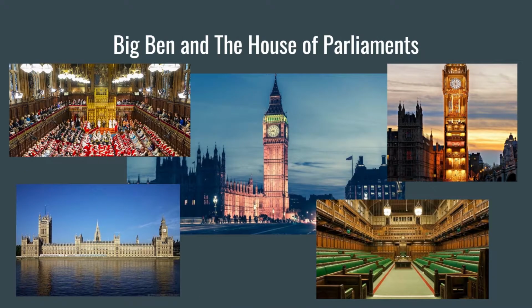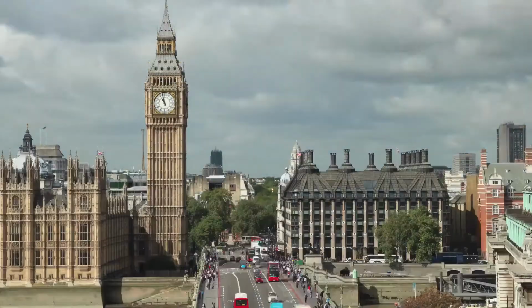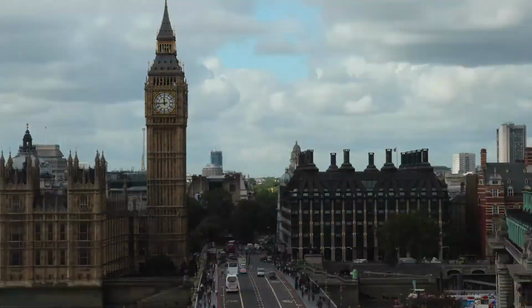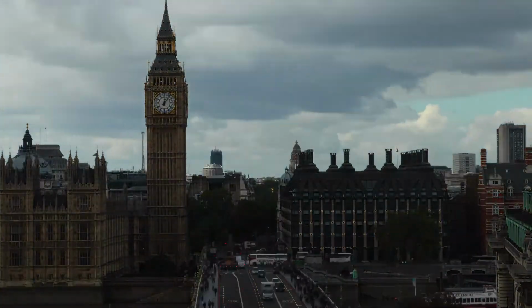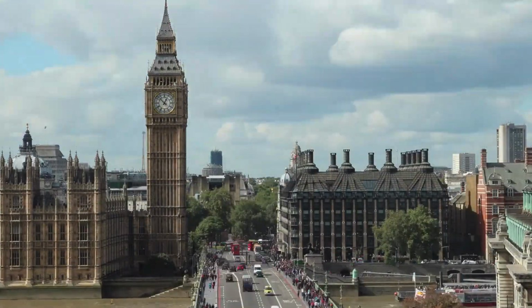On the other bank of the Thames, we can see Big Ben. This wonderful monument of London is the most famous in the capital. Everyone knows it. It's our Eiffel Tower. The minute hand measures 4 meters long and weighs about 100 kilos. The numbers are approximately 60 centimeters long.